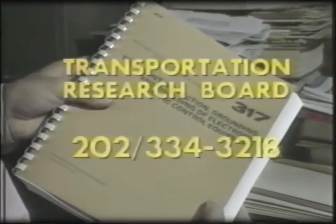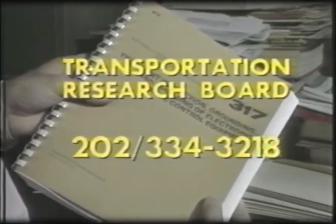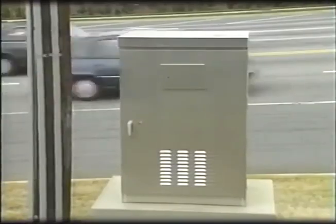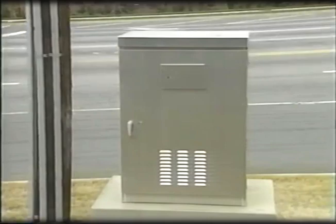To get a copy, call the Transportation Research Board Publications Office at area code 202-334-3218. Make your job easier. Specify and purchase transient protected signal controllers in the first place. And if you maintain your protected traffic controllers properly, you'll keep traffic moving everywhere.